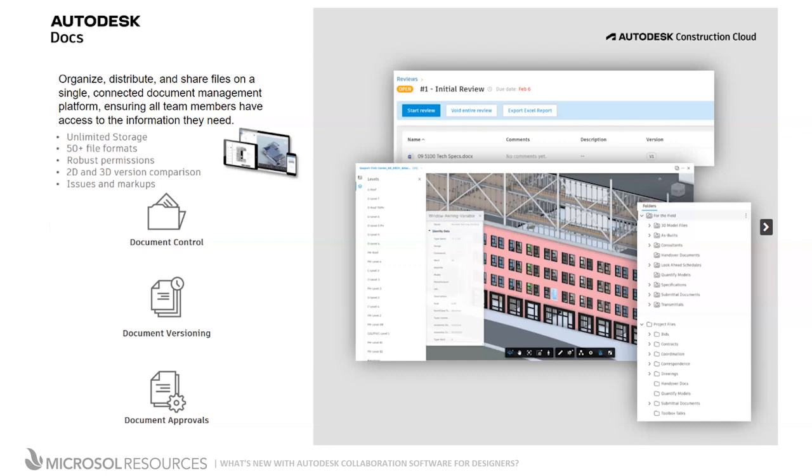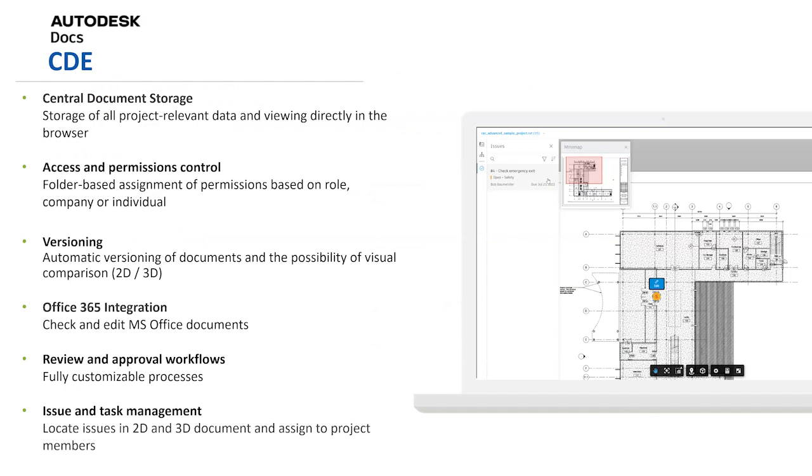With Autodesk Docs, teams can upload and organize project documents, drawings, models, and any file in a central location that can be accessed by authorized team members. If you have Autodesk Docs, you can access projects on both Autodesk Construction Cloud and the BIM 360 platform. As I mentioned, this is the central file repository which stores project-relevant data and allows review directly in the browser without needing to download and open it in another platform.